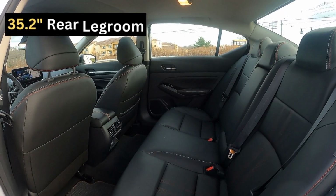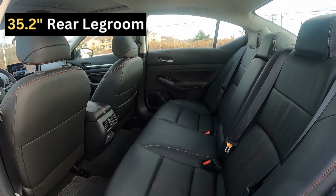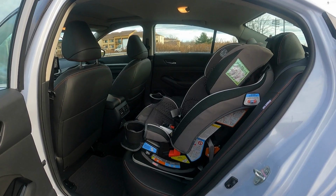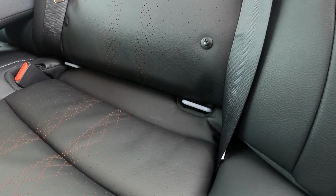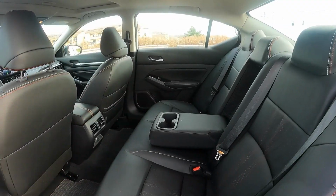The back seats offer 35 inches of legroom, which is a bit small for a midsize sedan, but as always, I fit back here just fine at 5'7", and I can get a front-facing seat in no problem. Rear-facing seats will be a little bit of a squeeze though. We also have vents back here, as well as a USB port.